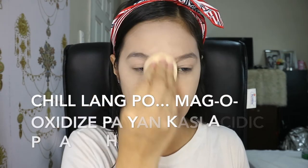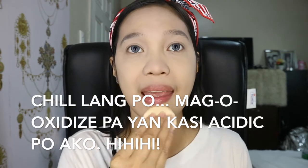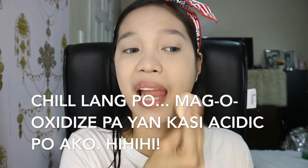Itong powder na to, sobrang ganda ng finish nito, lalo na pag ginamit mo siya pang set. As in, ang ganda-ganda ng finish nito, lalo na if you will use a facial spray afterwards. Yung ganda niya sa face, makikita talaga. So, pati yung neck, para magpantay. Okay. So, I'm set.